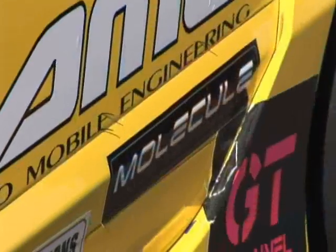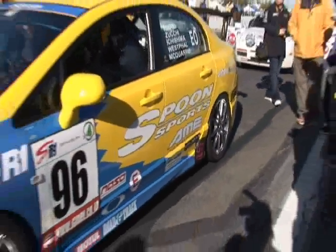I ran the Molecule product all this year. It made the suit softer, more enjoyable to wear. I've been driving in all types of weather, so it keeps it fresh.